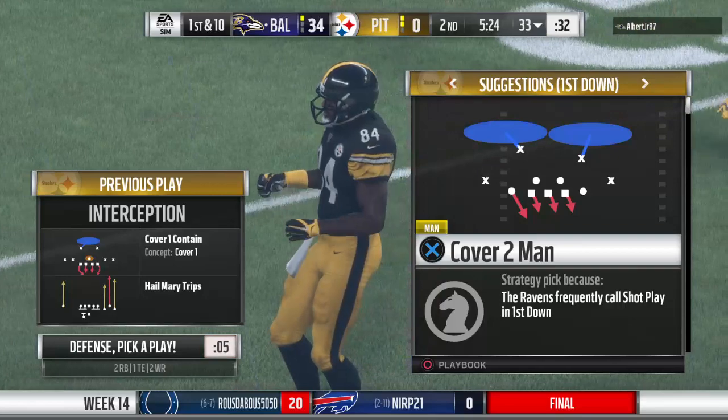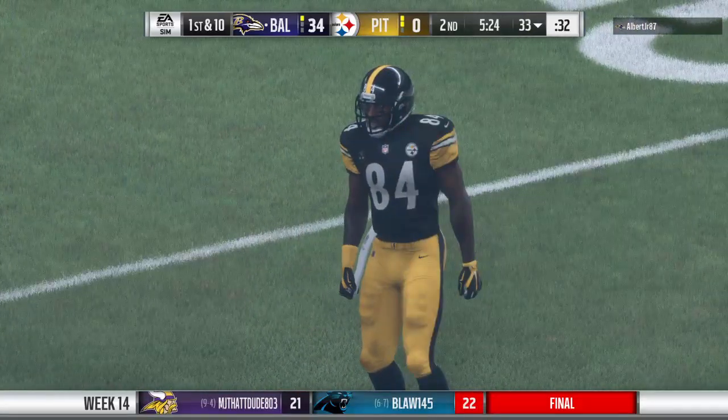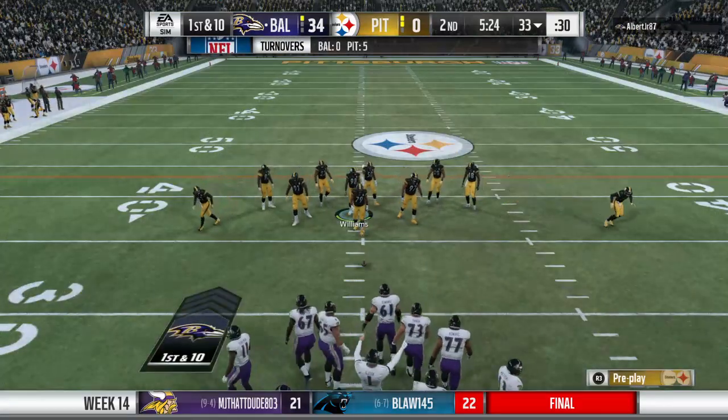Maybe somebody ran a wrong pattern. Maybe some balls were tipped. It could be so many different things. The bottom line, though, it comes back to the guy throwing them.